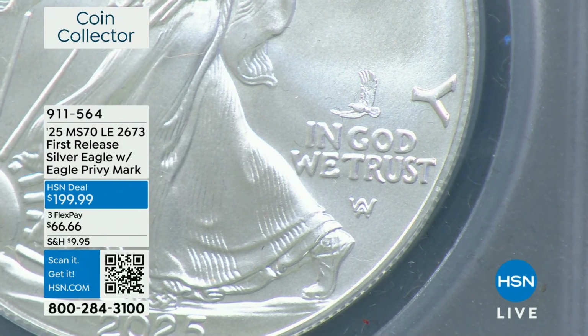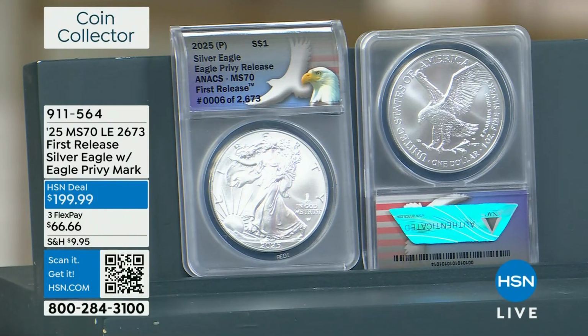So what it ends up with is Mint State 70, the perfect coins, are very, very difficult to get, almost impossible compared to the regular Silver Eagle. There's only 500,000 coins. So you're already starting with the rarest American Silver Eagle in the history of the United States Mint, almost by an order of magnitude, because like I said, 1996 is the next rarest at 3.6 million.